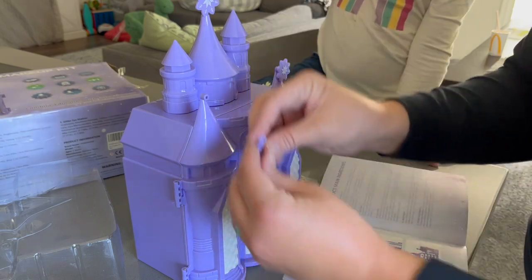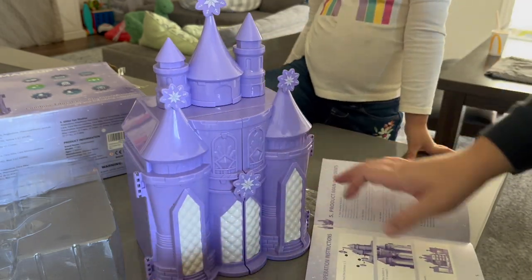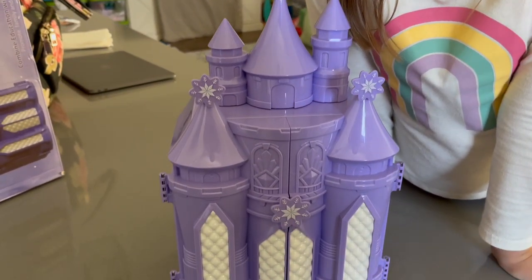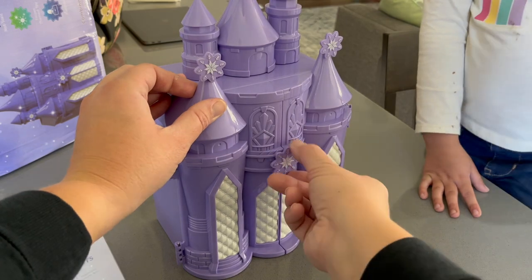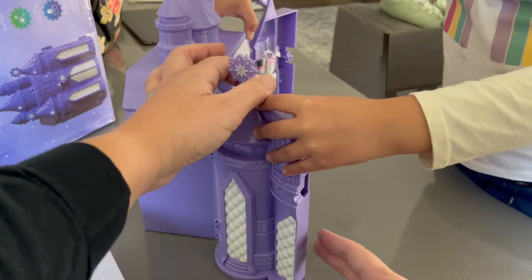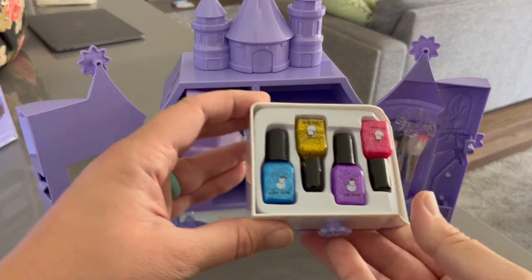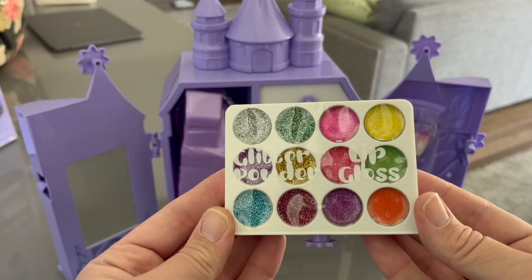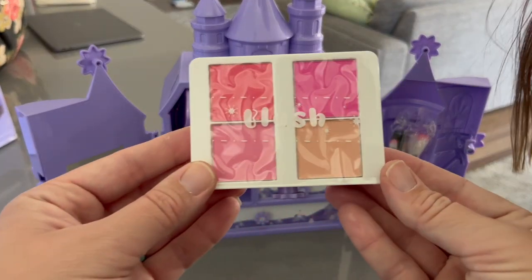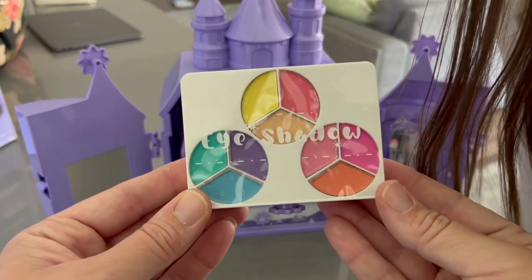Upon taking the castle out of its box, I snapped on three little snowflake pieces to the top of the castle towers, and then just had to figure out how to open the castle. We rotate it, and then we open this up. I want to open it. Whoa, the crown! The kit comes with nail polish, glitter powder, two kinds of lip gloss, blush, eyeshadow, face powder, jewelry, lipstick, brushes, and a crown.